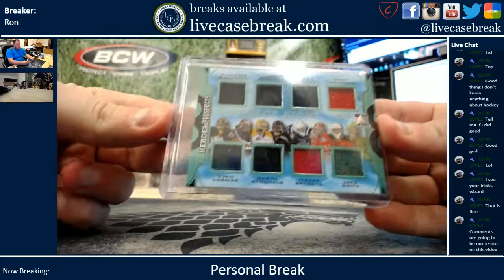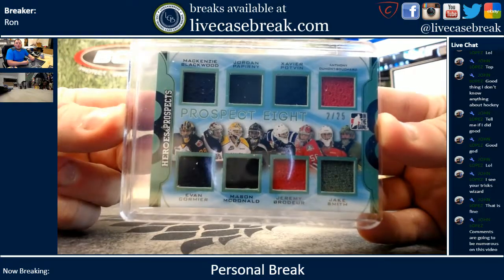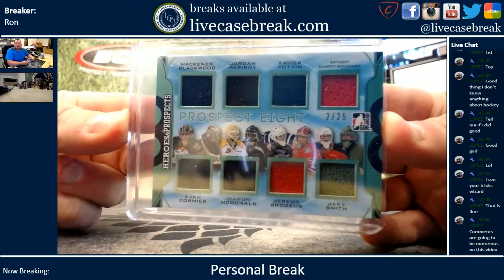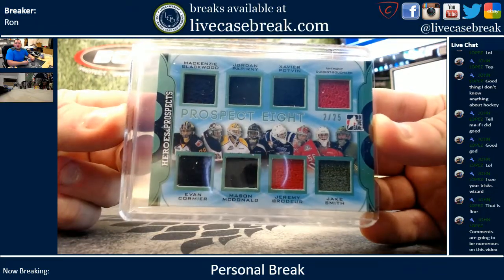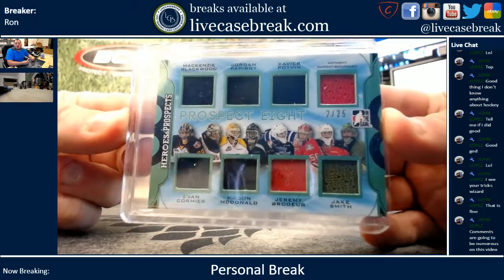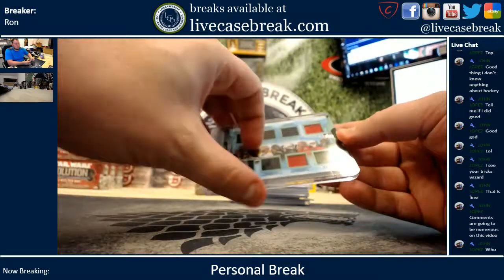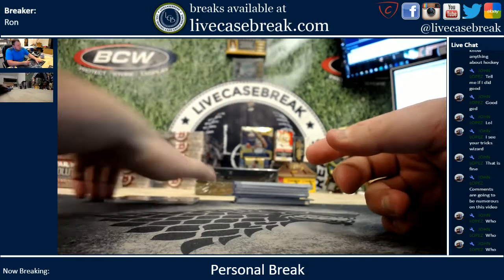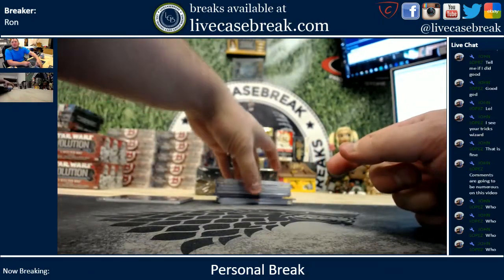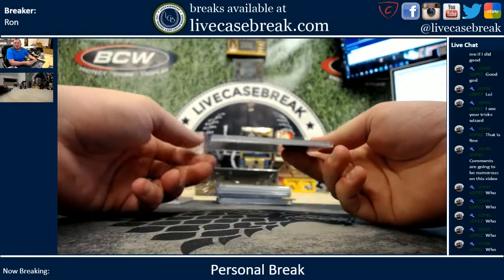We got a 2 out of 25, the Prospect 8: Blackwood, Paprini, Potvin, Dumont, Bouchard, Cormier, McDonald, Brodeur, and Smith. Eight prospects in one. You need John H. to be in here.